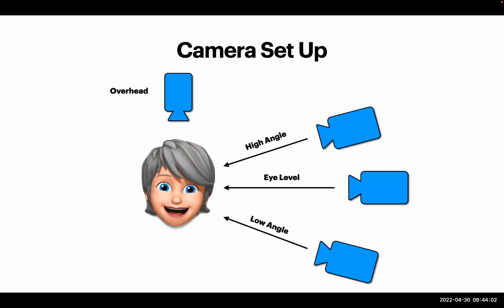You can do a high angle, something that's eye level or low level, whichever you want. A lot of people look at the camera like this, but if you're a little extra here in the throat area, you want to look up a little bit to find your best angle, right side, left side. Things to consider.